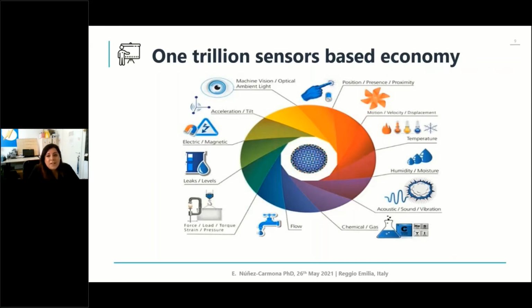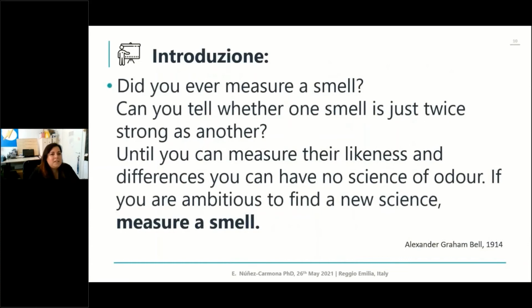When I started to work in this field, I read one sentence that impacted me so much, and it's this one. This sentence was said by Alexander Graham Bell in 1914: "Have you ever measured a smell? Until you are able to tell me how a smell could be different or similar to another, you will not have a science of odor. And if you are ambitious to find a new science, just try to measure a smell." And that's what we have tried to do in these years.